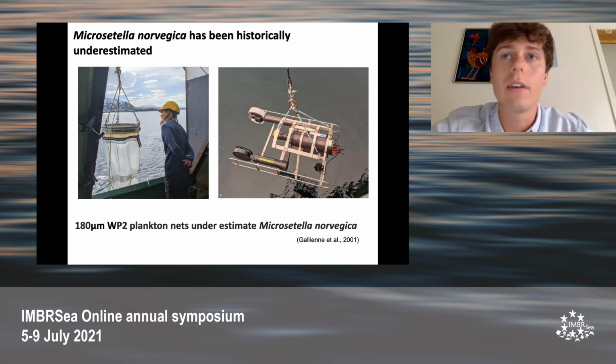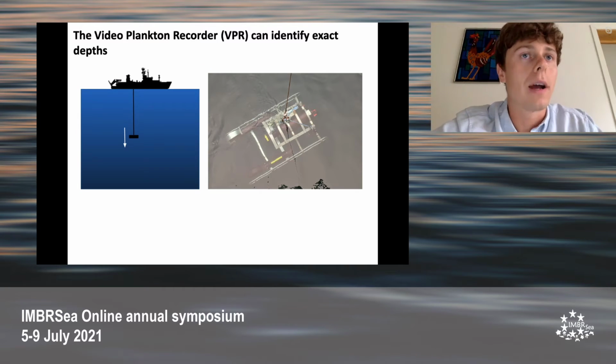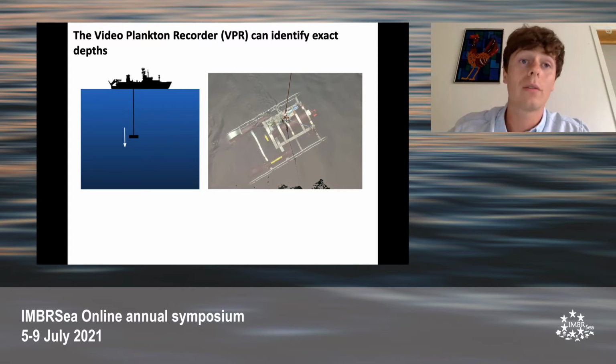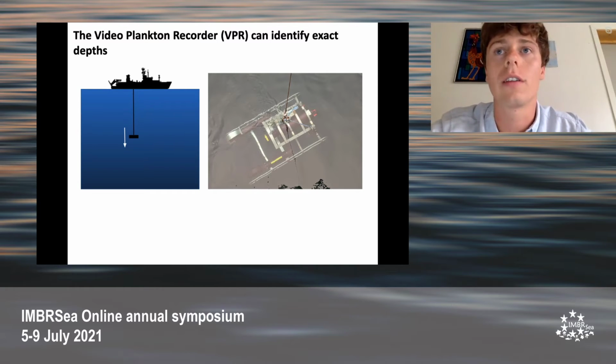So in order to identify the exact depths Microsetella are found, and to have accurate abundance data, we used a video plankton recorder. And that's what you can see on the right of this screen. The video plankton recorder, or the VPR, is an optical sampling tool. It's lowered below a stationary vessel through the water column, taking high-speed photos, about 21 frames a second. Now, these images are tied to the exact depth they're taken. So as we count individuals on a frame, we can see exactly what depth it's associated with.